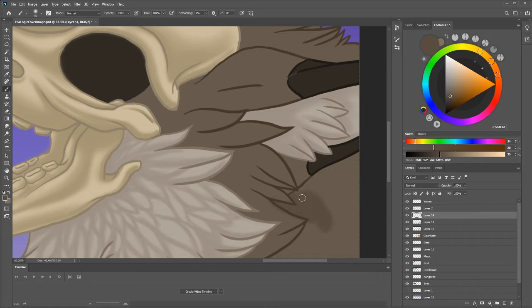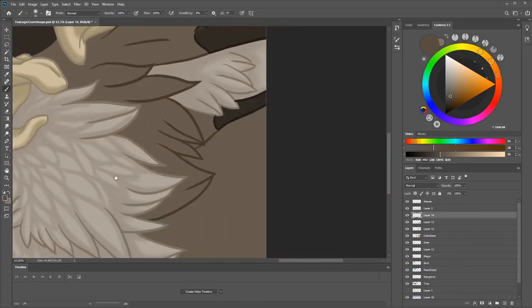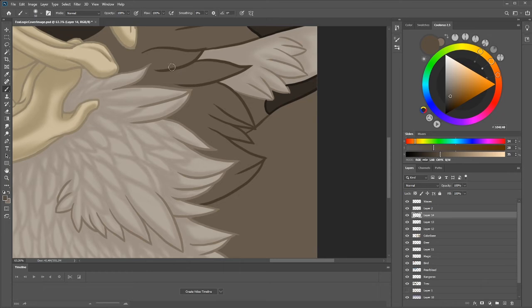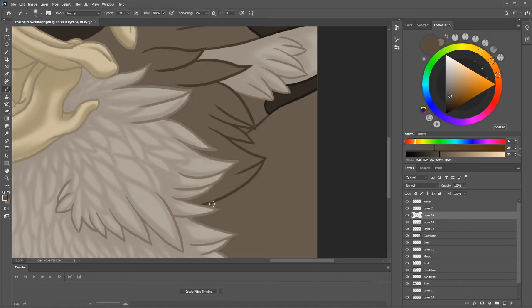Is that too light? No, that looks okay. This is the first layer of shading. I'm gonna go back through and go over where I shaded with a little bit darker to give a little bit more dimension, some depth in my shading. I don't even know what I'm doing. Okay, I'm putting this back on my eraser. All right. And we're gonna do the same thing with this color.